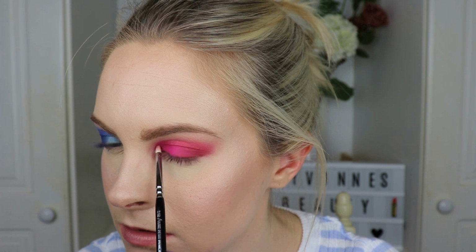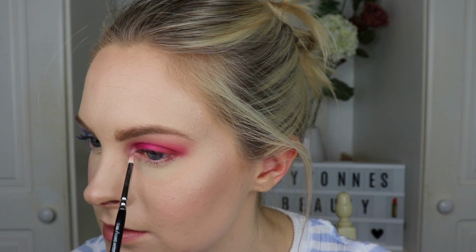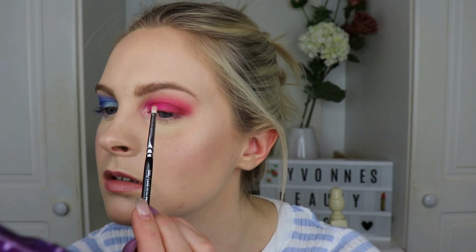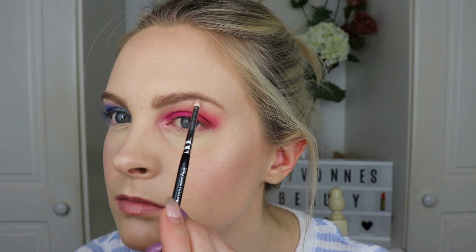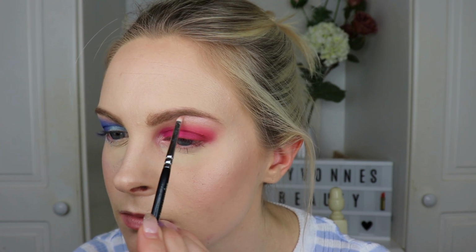Oh no, it's building up there. Oh my god, I can see myself reaching for this palette again and again, like the Sosu Kaylee palette. It's lovely. I'd say if you were to wet that Celestial colour for the inner corner, it would become really, really intense. Could probably use that on the brow bone as well. Yeah, I really like that.